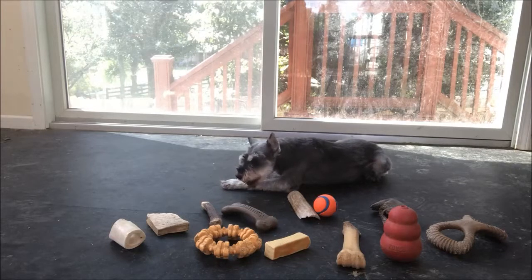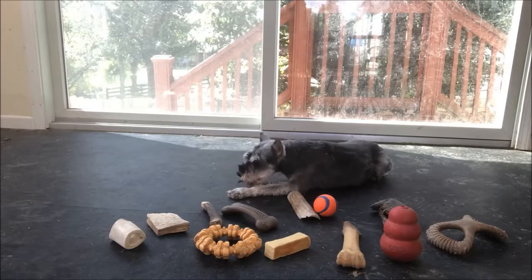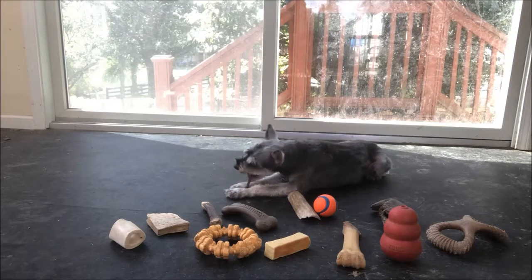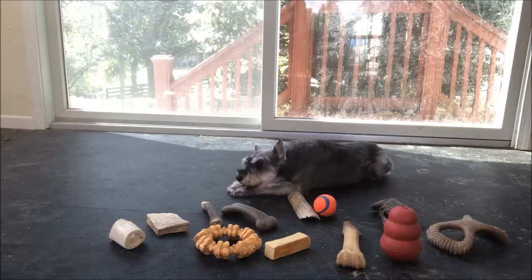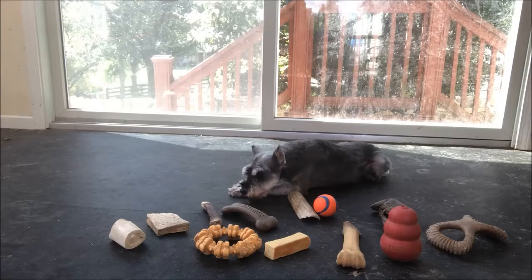Things we do not suggest for dogs to play with are things like tennis balls. They can easily ingest the fur, which can be harmful to their digestive tract. No rawhides whatsoever. They can ingest those, even in small quantities, and they can expand in the intestinal tract, and it can cause an impaction, which can be deadly to any puppy or dog, even adults. So we do not suggest rawhides of any type whatsoever.